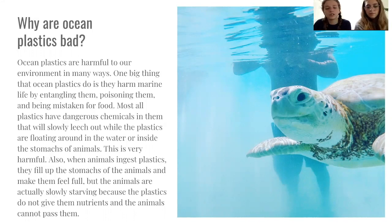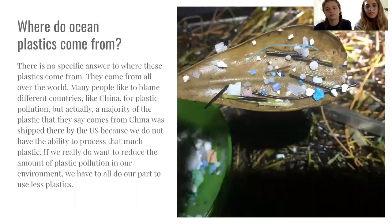Also, when animals ingest plastics, they fill up the stomachs of the animals and make them feel full, but the animals are actually really slowly starving because they don't have any nutrients coming from the plastics and they can't pass them through the system. So where do ocean plastics come from?